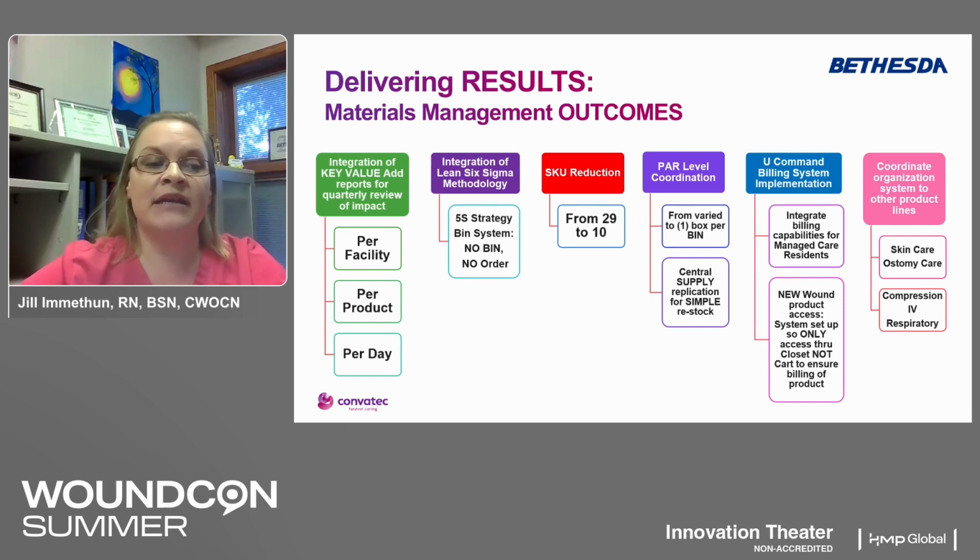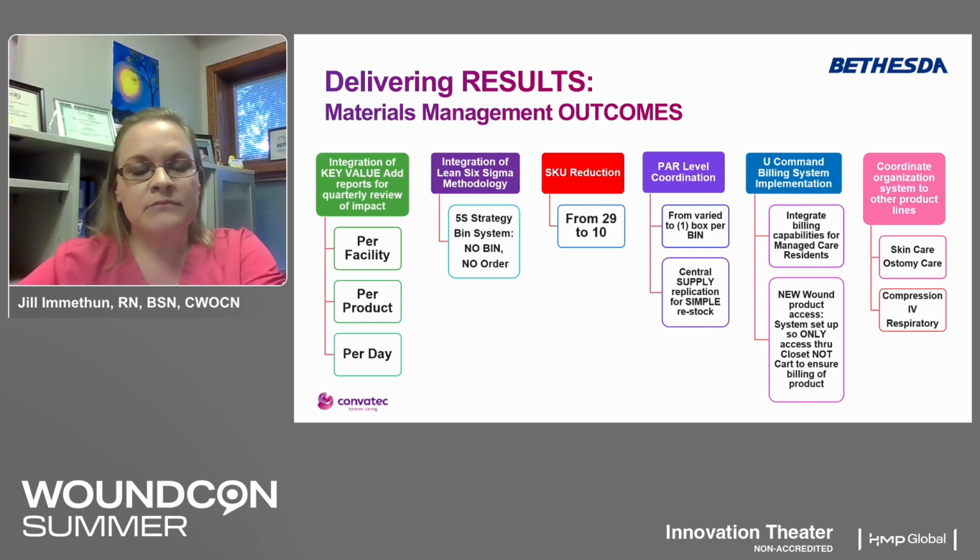From a materials management standpoint, we now have reports that we are able to look at per facility, per product, per day, what we are using, and the types of foams and the type of products. With the integration of Lean Six Sigma, we have the 5 S's: sort, shine, sustain, carry on, and standardize through our communities. We have bins that are numbered with a number order for easy ordering for our materials management team. We were able to reduce our SKUs from 29 to 10. We now have par levels so that central supply knows when they need to reorder a product. They're not just guessing. And we were able to carry this into other product lines as well.